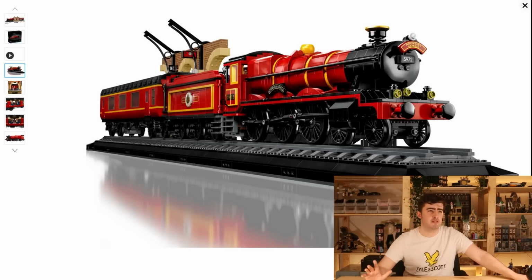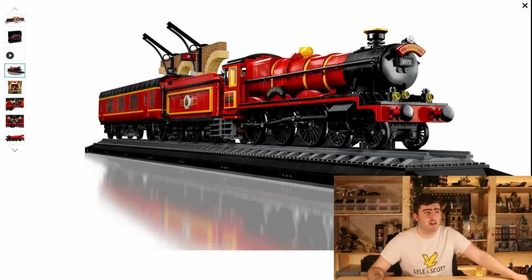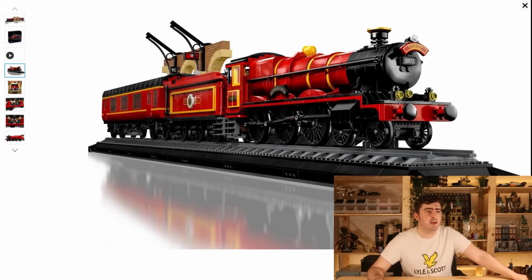I don't care as much as I thought I would. I think it looks fine in the normal red, and it definitely helps when a lot of this render is shaded to look a bit darker as well, especially with the shadows here. But you know, it looks stunning. It looks absolutely stunning.